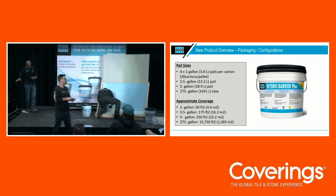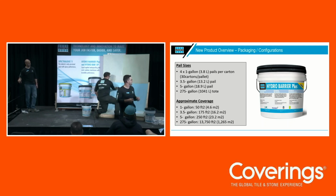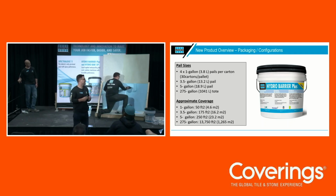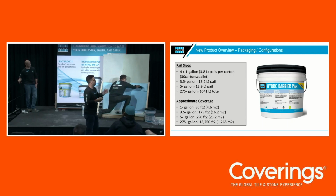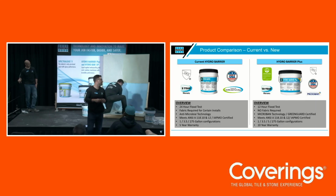So as you can see, here are the different configurations we have. You're going to have your 4x1, so you're going to get a pack of 4 1-gallon pails with roughly 50 square feet of coverage per pail. You're going to get your 3.5 gallon, which is a carryover from our current Hydro Barrier product. And now you're going to get, like I said, the 5 gallon, which is similar and akin to what we sell in Hydro Band currently. And then also the ability to purchase the 275 gallon tote.